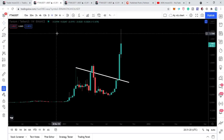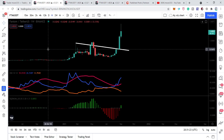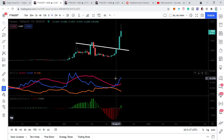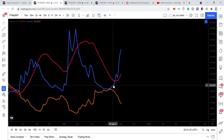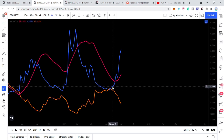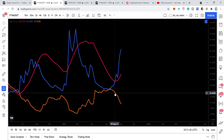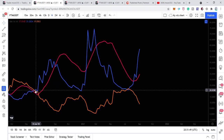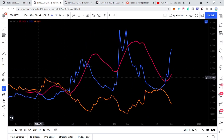Now let me show you the different indicators I have placed here. Previously I was showing you this directional movement index, and I was telling you that we have this blue line above this orange line. This blue line is a bullish line called the positive directional index, and this orange line is the negative directional index. Whenever we have this blue line above the orange line, that is a buying signal, and whenever we have the orange line above the blue line, that is a sell signal.